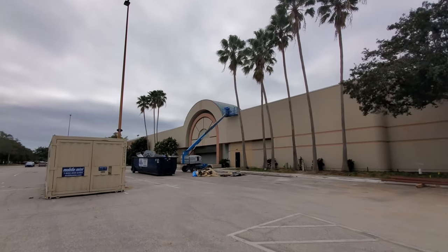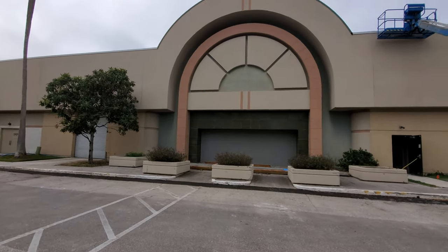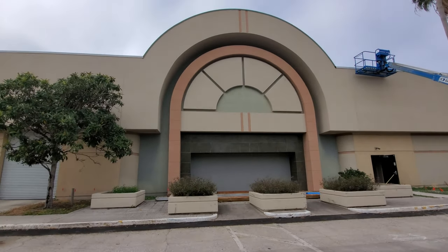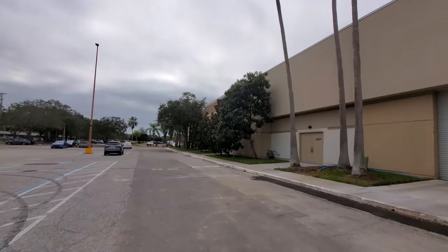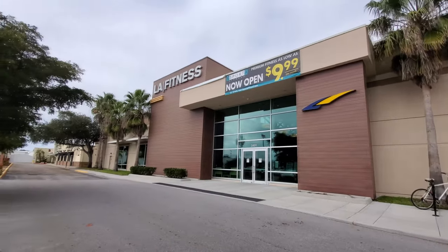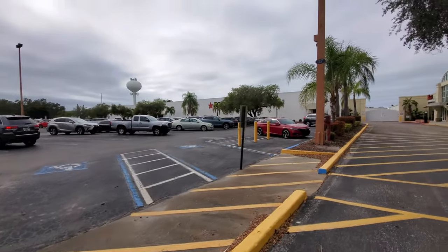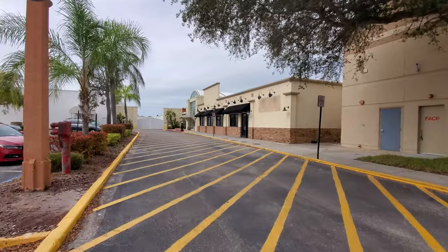I don't know what this entrance was, but I'm gonna go out on a limb and say it was either a JCPenney's or a Sears. If you know, let me know in the comments. This side of it is now LA Fitness. Here's the Macy's we saw inside. And here's another entrance to the mall here.